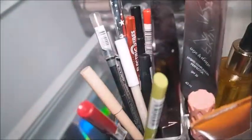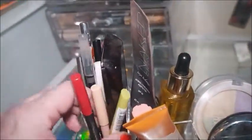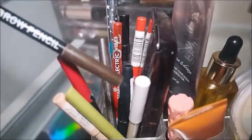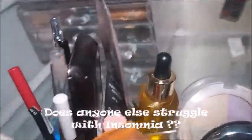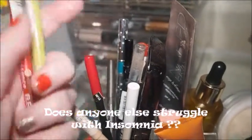So I'm not going to talk too much about these products because it tends to stay the same week in, week out. So these are just all my eyeliners. There's the brow pencil there that I've really been loving using. To be honest, these eyeliners here haven't had that much use, so I don't know whether to put them back. I'll leave them in. They're not doing any harm there, are they?